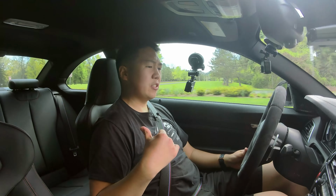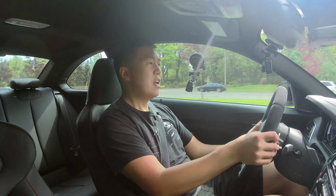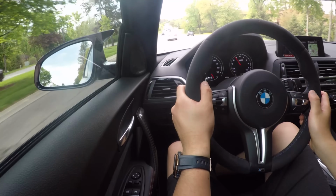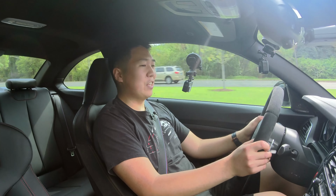I think these seats might be the same as in the M3 competition and M4 comp. Same with the steering wheel. Spent a lot of time in an F80 M3 competition. Really like that a lot, actually. That's a KA band. My friend John's car, you guys remember seeing some videos on that white car. It was great, but this M2 CS is definitely better.